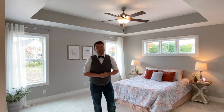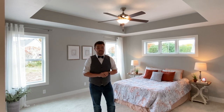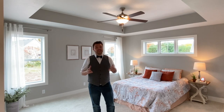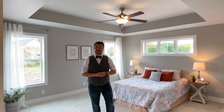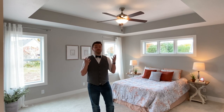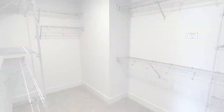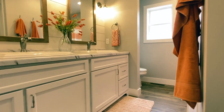As we step into the master suite, we are going to have 3 features that are going to be incredibly important for you as the owner of the home. One is going to be the views of outside and the natural light that's going to come into your master suite featuring the transom window. The tray ceiling will make it feel larger than life, and the separate walk-in closet and ensuite is going to give you everything you need to escape.